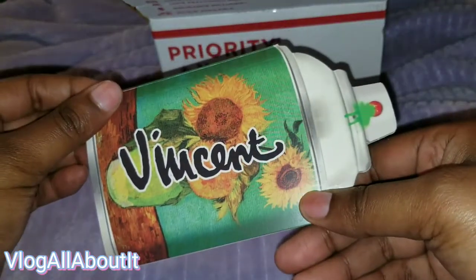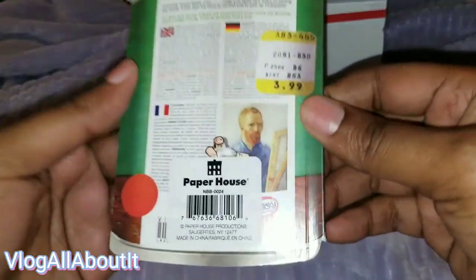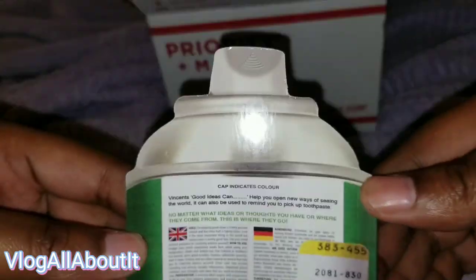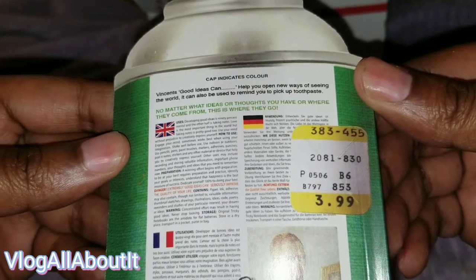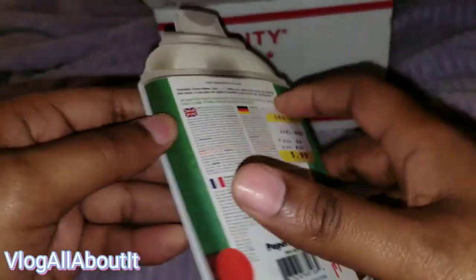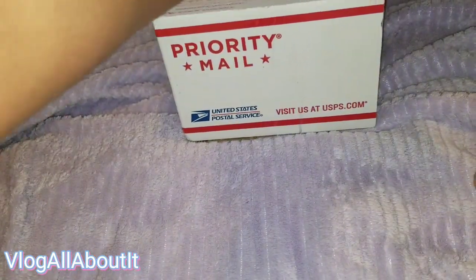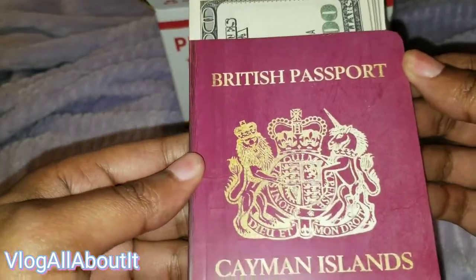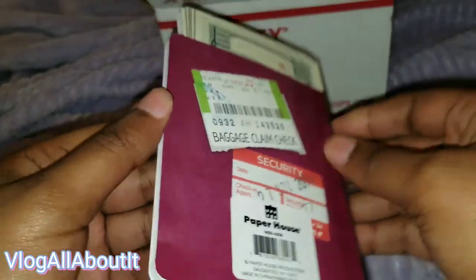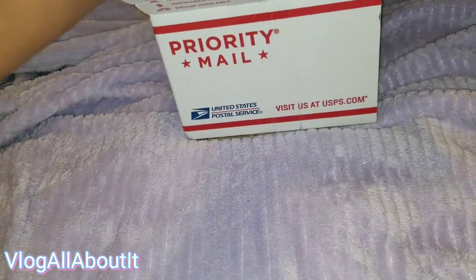This says Vincent. Why does it say Vincent? It's a book, dot grid. Cap indicates color. Oh, okay. No matter what ideas or thoughts you have or where they come from, this is where they go. Okay. Next we have, ooh, interesting. British passport, Cayman Islands. Baggage claim check. So this is another notebook. Again, dot grid.